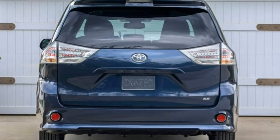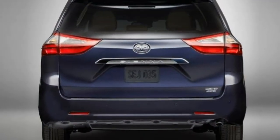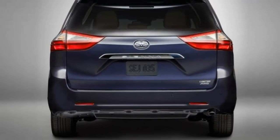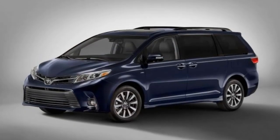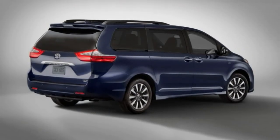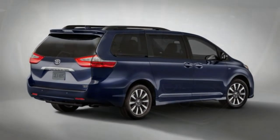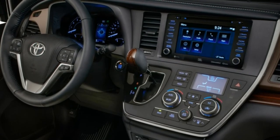Voice control. The Entune system asks for commands using a set of predetermined phrases, but it does understand some natural speech. Siri Eyes Free is available for connected iPhones. Driver Easy Speak projects the driver's voice through the rear speakers. Great for when the kids become unruly.